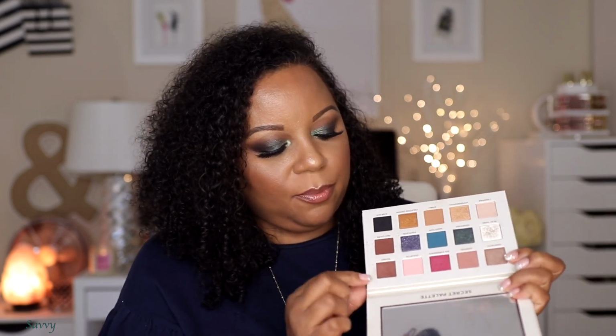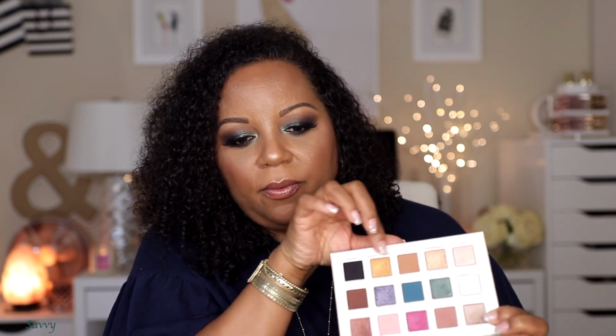I've been using the golds, and I like these browns over here. You can put these all over the eye. Use that in the crease, and you can put that all over the eye. I've been doing that, and the golds are right up my alley right here. I've been using those. So this is really pretty.